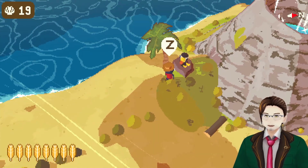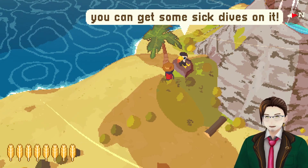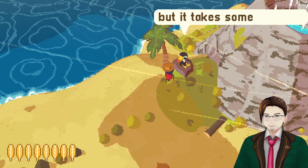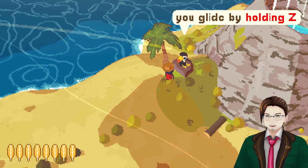What's this called again? I got hornbill. Yes, hornbill. Let's help draft its own bite. You can get some sick dives on it. How do you do dives? Dang, it's easy, but it takes some practice. You gotta hear me out first. You gotta be gliding. You glide by holding your leg.